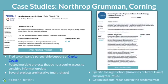And then the last example is a company called Corning, a big material science organization that is focusing on a specific school, and specifically the MBA program students at University of Notre Dame. They have a partnership there already, and they're trying to get on students' radar as early as possible in the academic year. So they've posted their projects already with the intention of hiring students in their first couple of days on campus, and hopefully giving them some early experience and an introduction to what this company is all about, early in their academic journey in their MBA program.